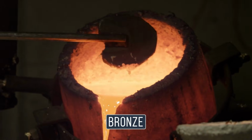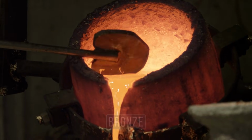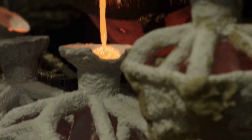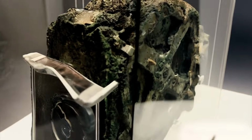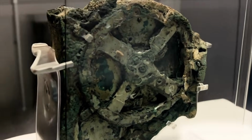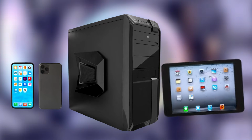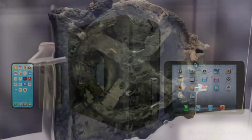In those days, bronze was a costly metal, so when ancient astronomical computers broke down, people could melt them and sell the metal. Some researchers refer to the Antikythera mechanism as the ancient prototype of all modern devices. Phones, computers, and tablets have something in common with this machine.